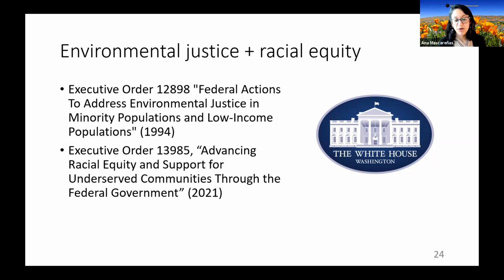I was reading more about recent efforts in Massachusetts, which is really exciting, where climate and environmental justice legislation has recently been passed. But looking at the national policy setting in 1994, and then most recently the first executive order that came out from this administration, which is advancing racial equity and support for underserved communities through the federal government. And just on March 29th, the White House announced the White House Environmental Justice Advisory Council. So there are a lot of resources being shared right now, a lot of ways to open up and connect thinking of historic injustices and how we can start putting in place an equity lens and equity solutions. I encourage you to read through these if you haven't already.